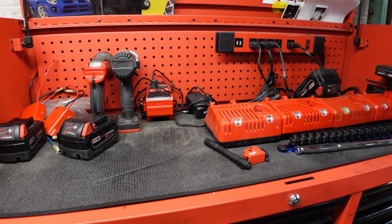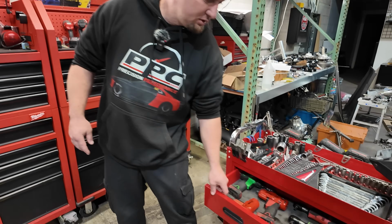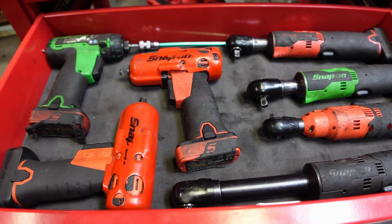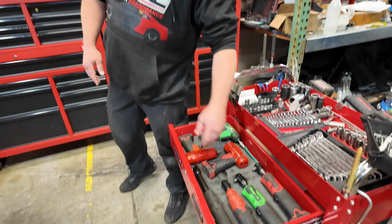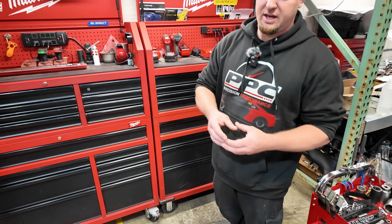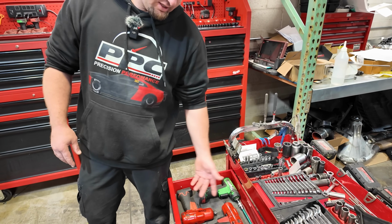Looks like you're a Milwaukee guy. Yeah, I mean, I like Snap-on, some of their small stuff. I never got into their big 18-volt stuff. It's just so expensive, and the Milwaukee stuff has always been so good. These are small though, and I like them better than the small Milwaukee stuff, just because the batteries are so fat on some of the M12s. Yeah, and they don't really fit. I do like the rocker trigger. Yeah, it is nice.